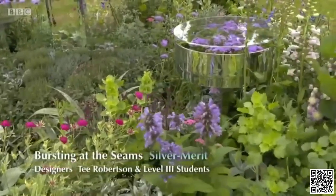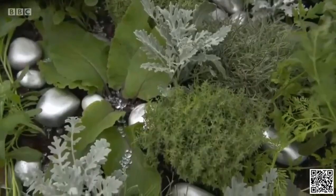There's some really great touches in this garden. It's a little bit Bond. We've got all these mirrors going on. And then there's diamonds. They are scattered throughout and on top of the table. This is creativity in the tiniest of spaces.